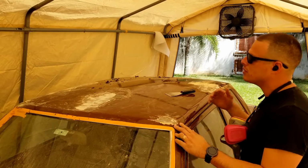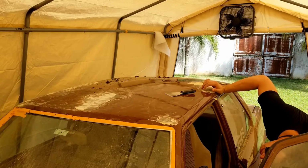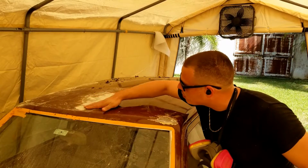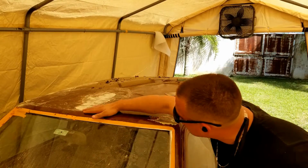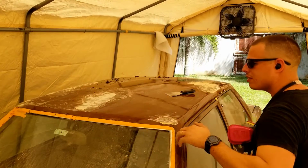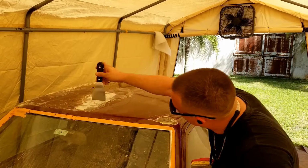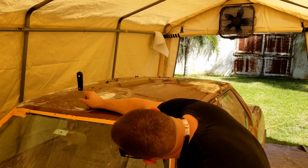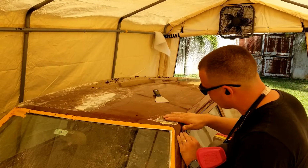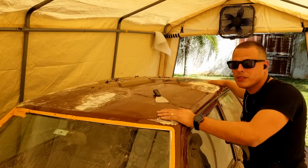So what I'm going to do is see if I can take out the headliner and pull this back, because it's right in here. If you get a ruler, you will actually be able to see. Anyway, so we had Bondo here, Bondo here, body filler.